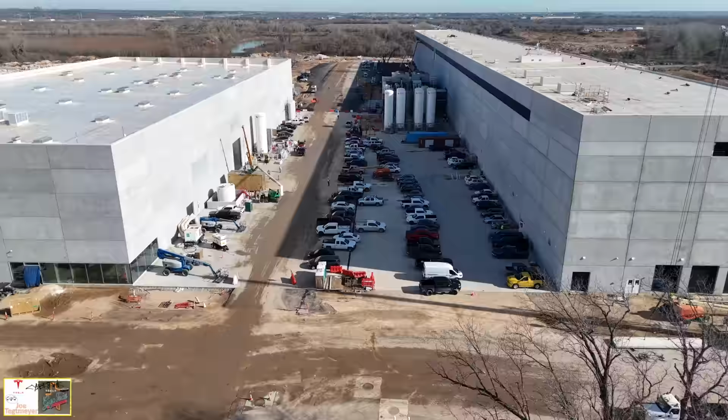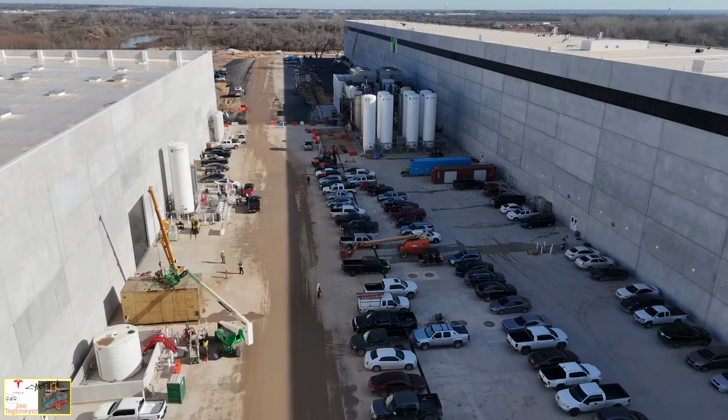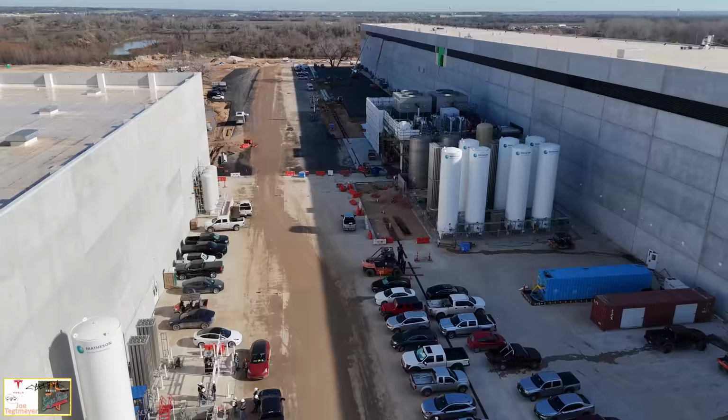As I bring the drone down, we'll fly through the alleyway. Most of the concrete has been poured here now, so they're using it as parking, also for some of the materials and the deliveries. Looks like that grub automation crate was getting ready to be moved inside.